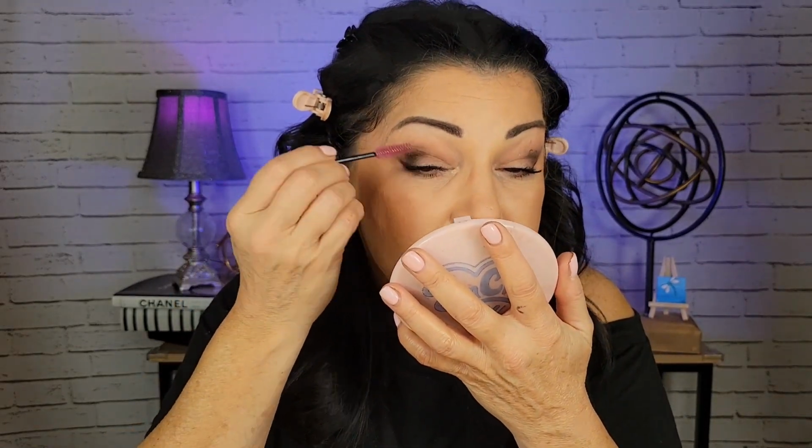So this is with 2 coats of the mascara. It's really nice. I will say it does dry down pretty quick, so you do got to move a little fast with it. I'll let you know, too, by the end of the night if it kind of smeared or flaked or anything like that. Okay, and for the lips, I'm actually going to be trying out something here from Hard Candy.